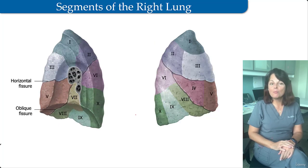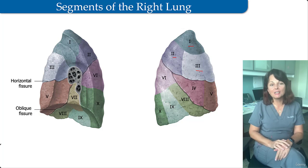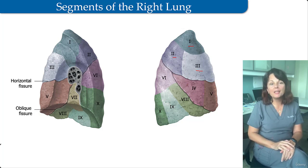Here you can see some of these bronchopulmonary segments. The superior lobe of the right lung contains the apical, the posterior, and the anterior segments. Then here is the middle lobe containing lateral and medial segments.